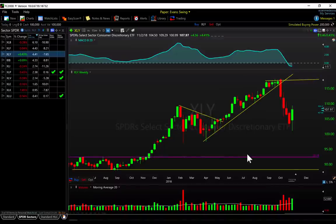Finally, up 4.41% was the discretionary sector of the market, XLY, also pretty beaten up over the past 4 weeks or so. It had a nice outside reversal day, or reversal week, undercut last week's lows, took out last week's highs. Good stance there, encouraging to see in the XLY as well.